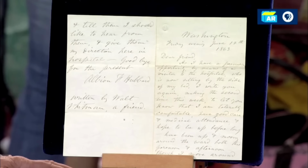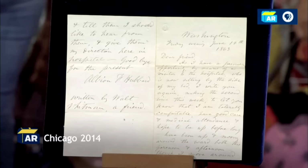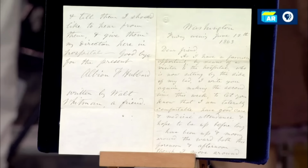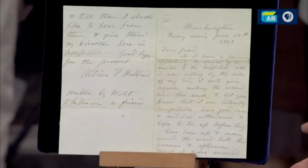The guest brought in a letter written by Walt Whitman, who was a scribe for injured soldiers in Washington, D.C. during the Civil War. The letter is dated in 1863 when Walt Whitman visited his injured military brother during the Civil War, and on seeing the wreck decided to help the injured soldiers write letters to their families.